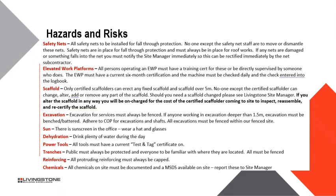Excavation. Excavation for services must always be fenced. If anyone is working in an excavation deeper than 1.5 meters, the excavation must be benched or battered. You must adhere to the approved codes of practice for excavations and shafts. All excavations must be fenced within our fenced site.